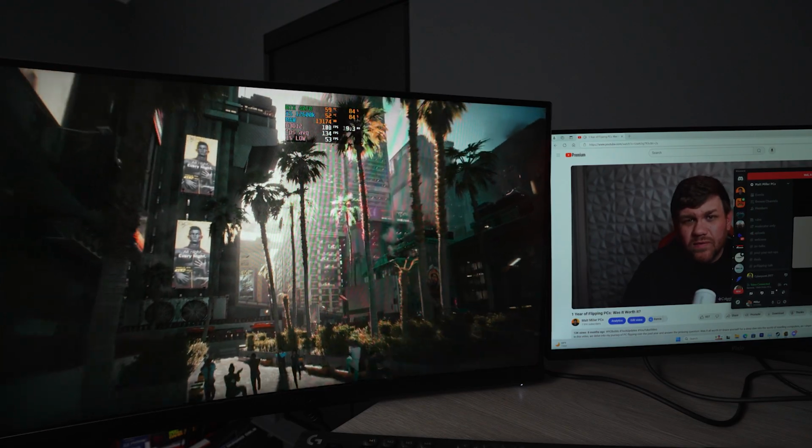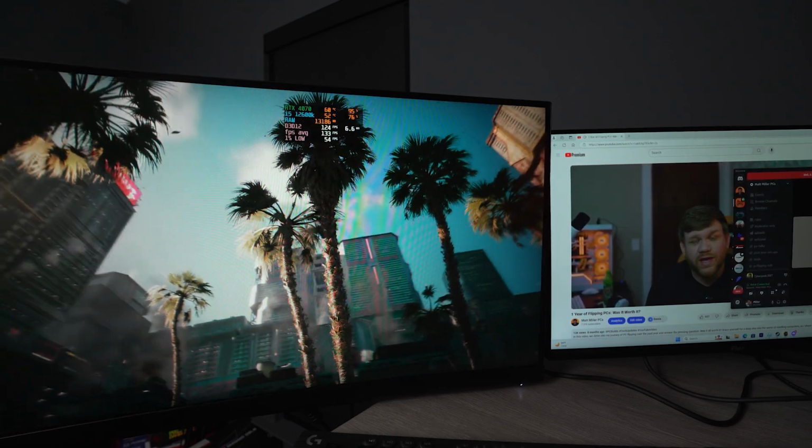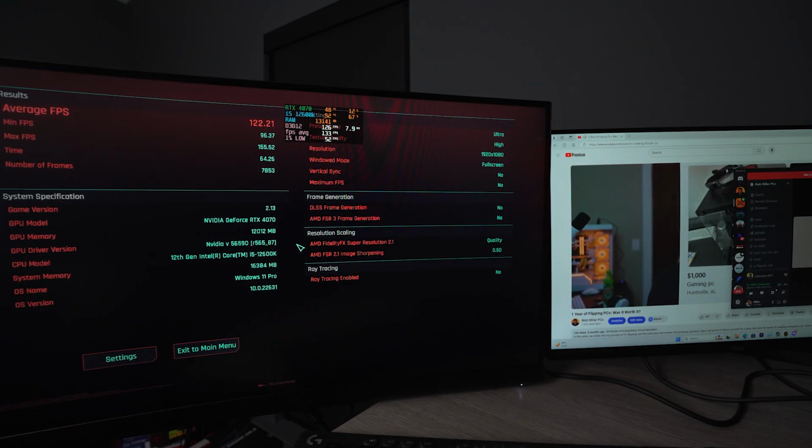But I don't like using Chrome because it eats your RAM. Either way, we lost about 8 FPS, our 1% lows went down to like 96, and our RAM usage went up a little bit. We used a little over 13 gigs for that test.